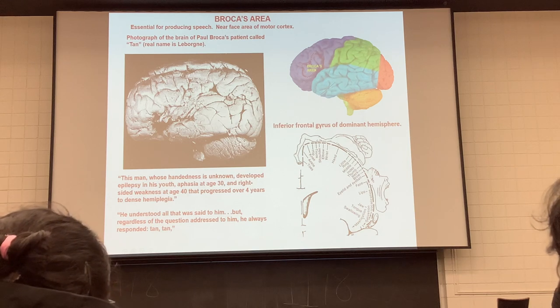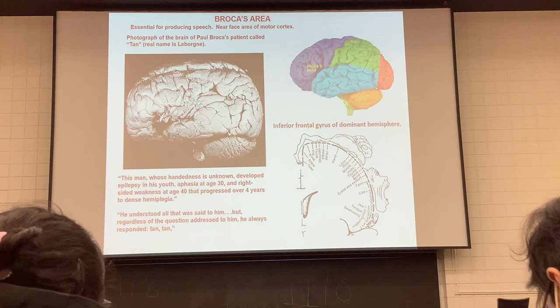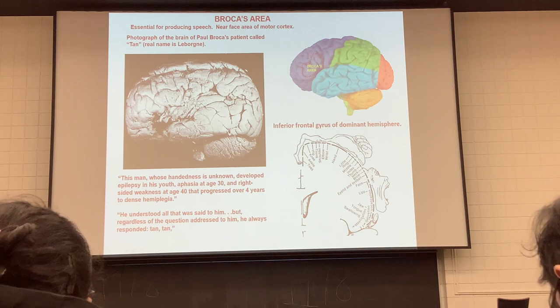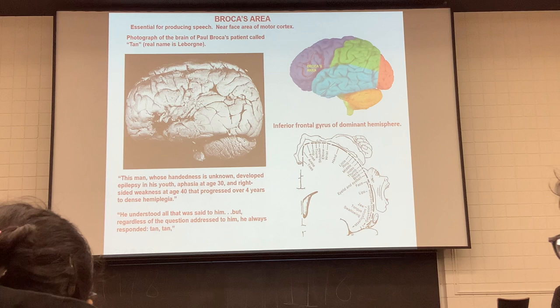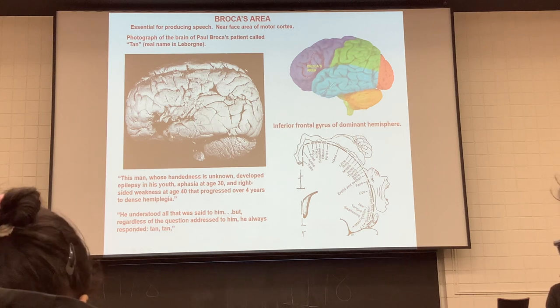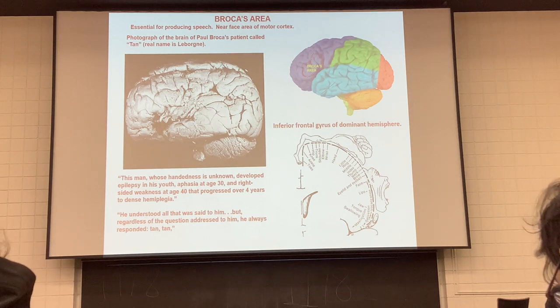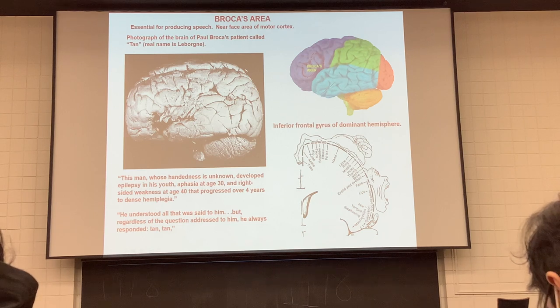So, Tan developed epilepsy in his youth. This is kind of a lesion right here. It's a little wonky, but here's the precentral gyrus, and here's the area immediately rostral to that. It's very close to the temporal lobe, and we know the temporal lobe in many individuals is an area where epileptic seizures can be initiated. So this is the left side of his brain. He had right-sided weakness, and over four years it progressed to a real hemiplegia, probably because the lesion was huge here, and I'm sure it was beginning to involve that adjacent primary motor cortex.